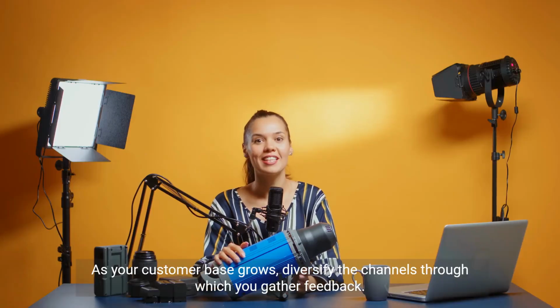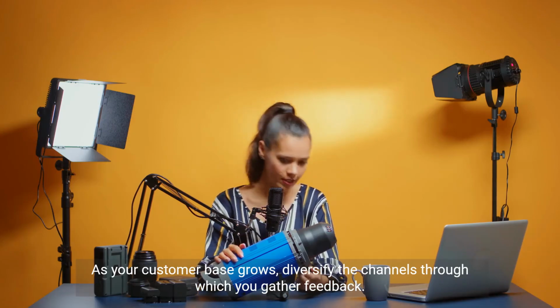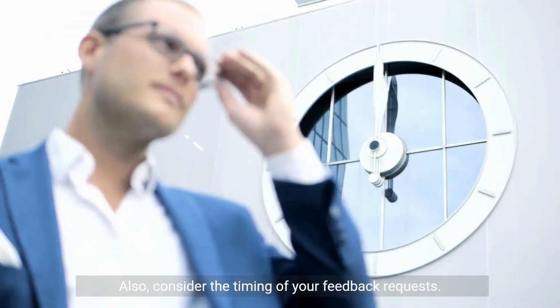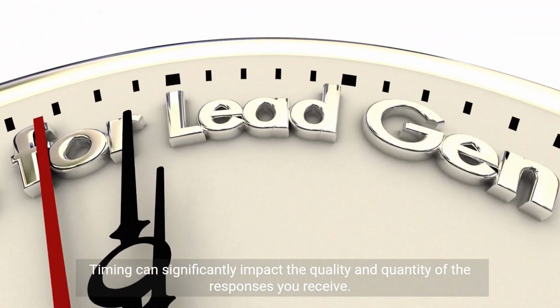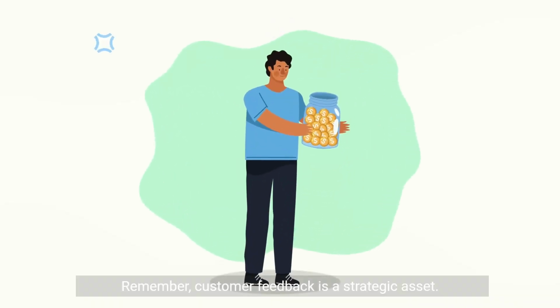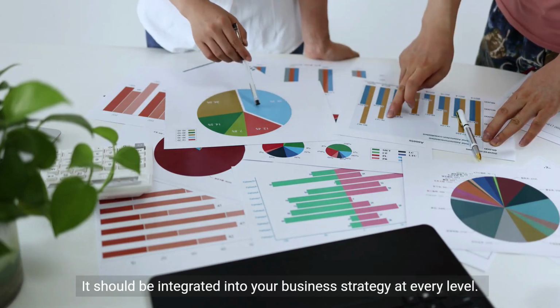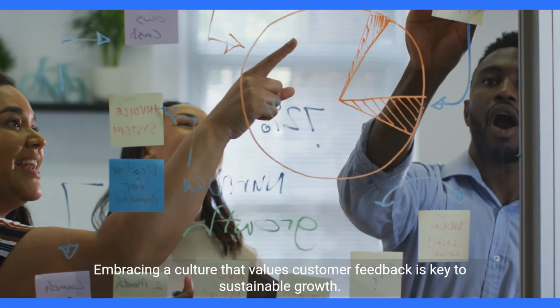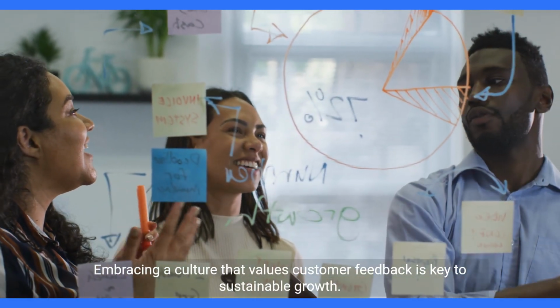As your customer base grows, diversify the channels through which you gather feedback. Also, consider the timing of your feedback requests. Timing can significantly impact the quality and quantity of the responses you receive. Remember, customer feedback is a strategic asset. It should be integrated into your business strategy at every level. Embracing a culture that values customer feedback is key to sustainable growth.